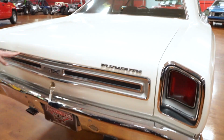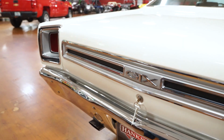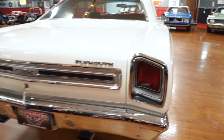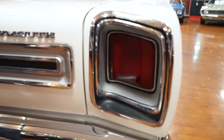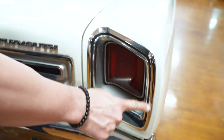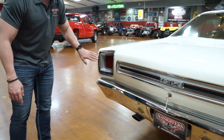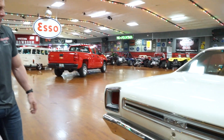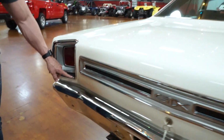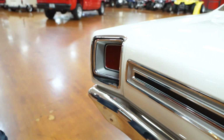So your deck lid, that big GTX logoed panel there that fits inside the rear deck lid, for those of you that are familiar with Mopar products, they do have a tendency to want to pit and rust. Not only that deck lid cap there, but also your driver and passenger side tail light bezels. There are a couple chips in the black paint there, but the chrome's not rusted, pitted, patinaed. Both driver and passenger chrome, they're in pretty good shape. I'd say they're like an 8 out of 10. Again, a couple spots there on the driver's side in the black, but nothing there in the chrome in terms of any kind of rust, bubbles, or pitting or anything like that.